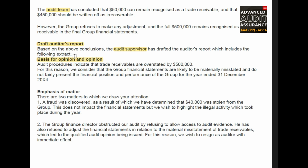Alright, now let's read the paragraph. Does it have anything to do with it? First, we have identified one mark over here, 1 point, that the basis for opinion and opinion paragraph should be separate, right? Now let us read on. Audit procedures indicate that trade receivables are overstated by 500,000. Do you agree with this?